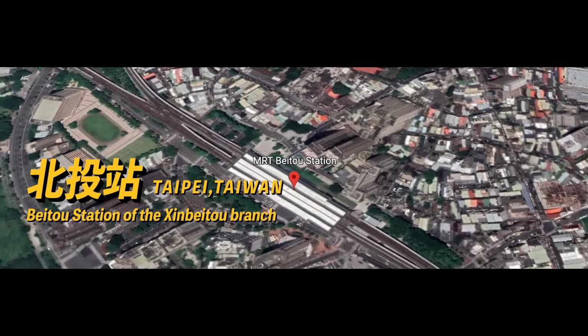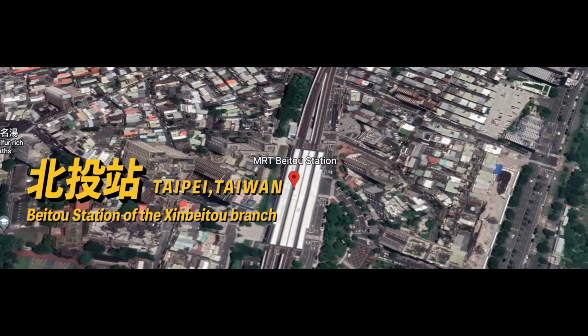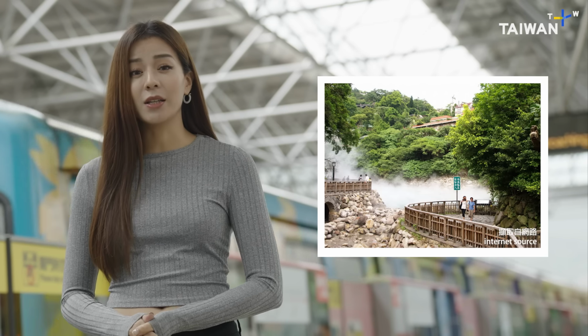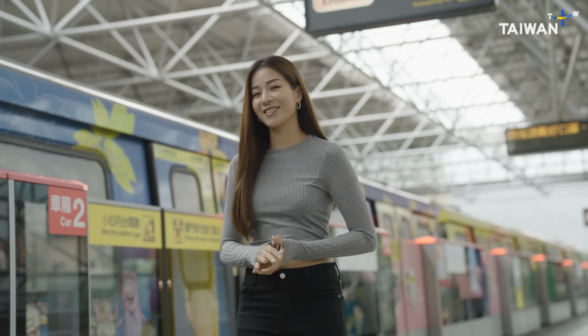Beitou produces sulfur due to its location near the mountains and has developed the hot spring culture since the Japanese colonial period. The train in Beitou features the unique hot spring culture, impressing visitors and travelers. Now the theme train is here, let's go check it out.